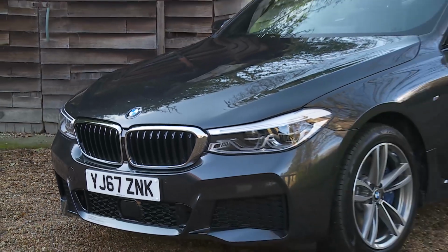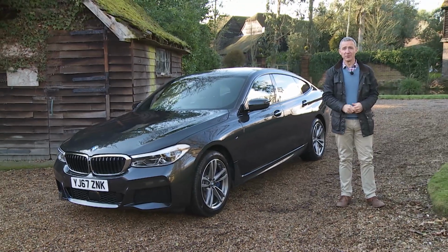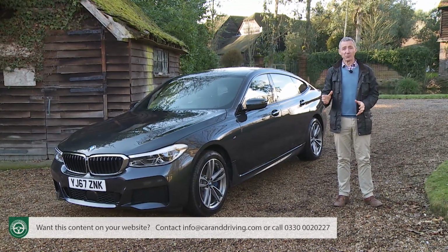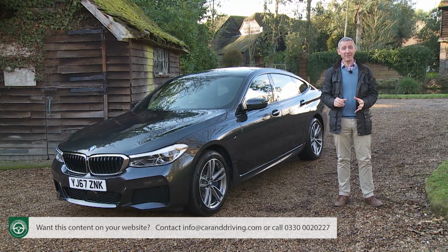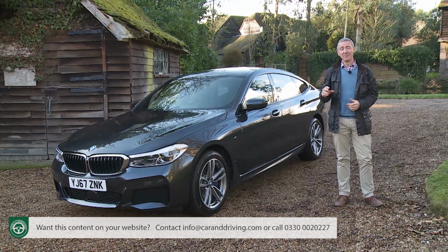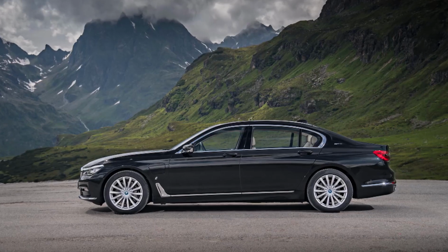Despite the more generous dimensions, we're also promised a much better driving experience than before too. That's thanks to an average weight reduction of around 100 kilos across the range and more dynamic underpinnings that use a mix of much more sophisticated hardware from the company's latest 5 and 7 Series models.